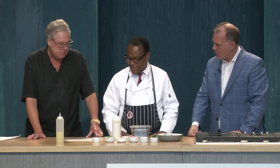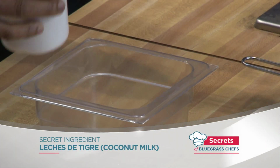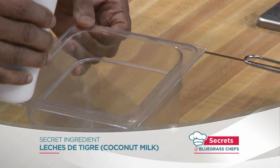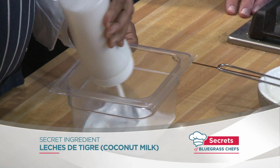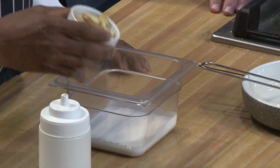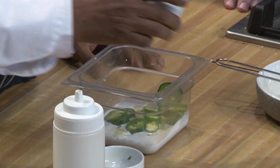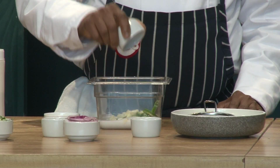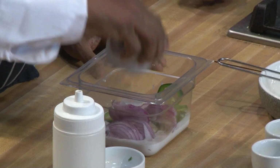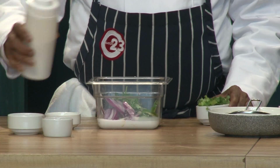Well, let's see what we have going on. Come on, Chef, show us the way. So there is something they call, how to say, leche de tigre, which is the tiger's milk. The tiger's milk, that's in Peru, that's how they call it. And we do it with coconut, about 5 ounces. And I have fresh ginger. You put it in there. We have jalapeno. It's all by like a couple ounces. We have fresh garlic. We have onions. And we have some cilantro that you put.